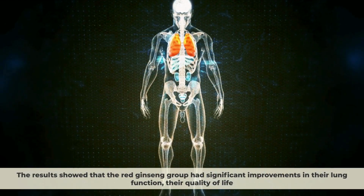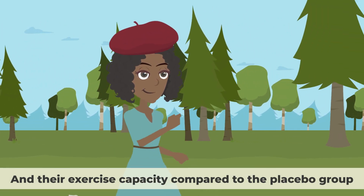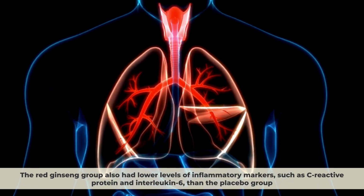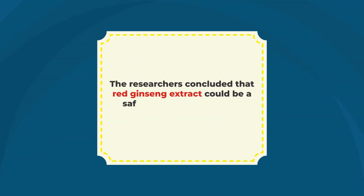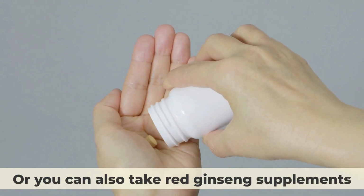The results showed that the red ginseng group had significant improvements in their lung function, their quality of life, and their exercise capacity compared to the placebo group. The red ginseng group also had lower levels of inflammatory markers, such as C-reactive protein and interleukin-6, than the placebo group. The researchers concluded that red ginseng extract could be a safe and effective adjunct therapy for COPD patients. To use ginseng for your lungs, you can buy red ginseng tea bags or dried root and brew your own tea, or you can also take red ginseng supplements.